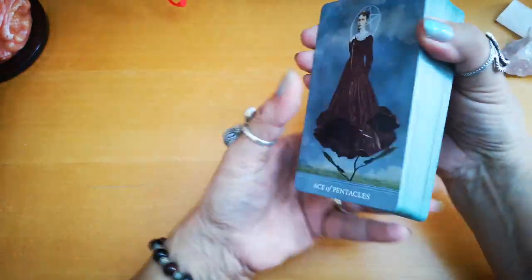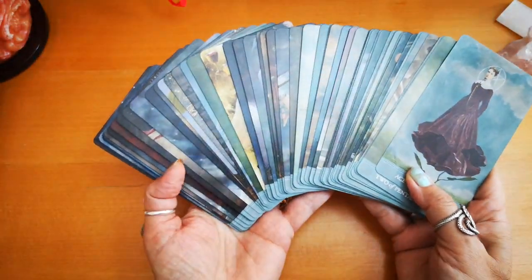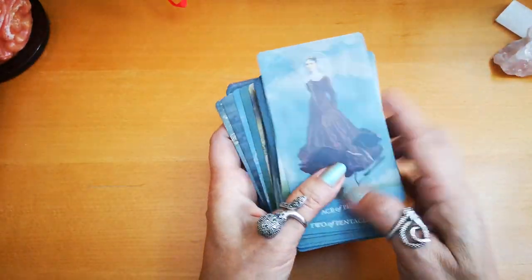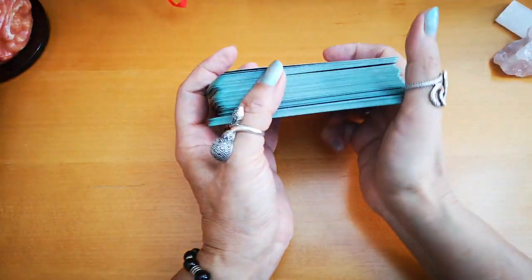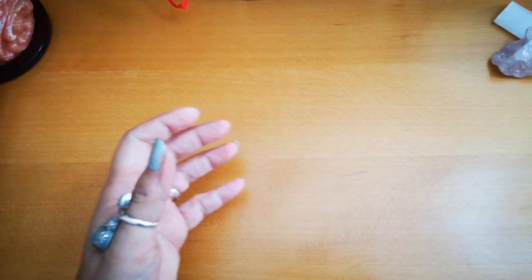And it reminds me somehow of the Mystical Moments tarot. Green is the dominant color. The artwork somehow reminds me of it. And these are the gorgeous bags. And I edged it in this pretty green. So that was another deck that I purchased.